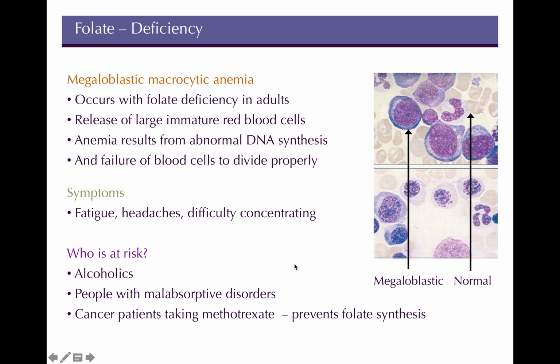Another deficiency disorder is anemia, specifically megaloblastic macrocytic anemia. That's what happens in adults, so non-pregnant adults. What's happening there is the release of large immature red blood cells. So, this is what a normal red blood cell looks like, and this is what a megaloblastic macrocytic red blood cell looks like. It basically comes from abnormal DNA synthesis.